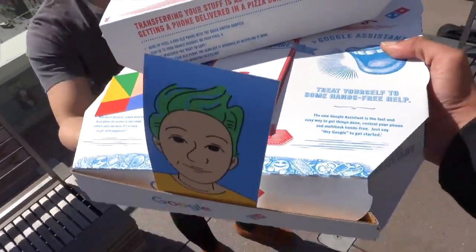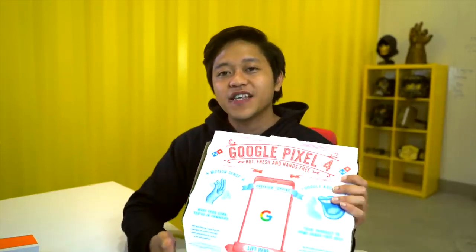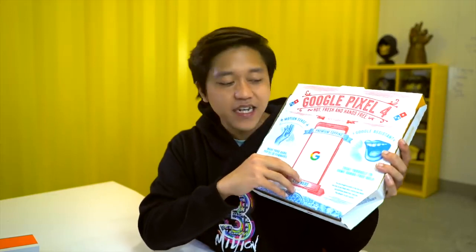Oh, that's dope! Oh, I have green hair! Oh wait, that's my very old photo. And I think I could actually say that my Pixel 4 was the first Pixel 4 to actually meet with the floor. I'm just kidding, alright? It was a different box that got hit on the floor, but the Pixel 4 was safe inside this pizza box. So we won't get into much detail, so there's a very nice latch over here where my phone is.